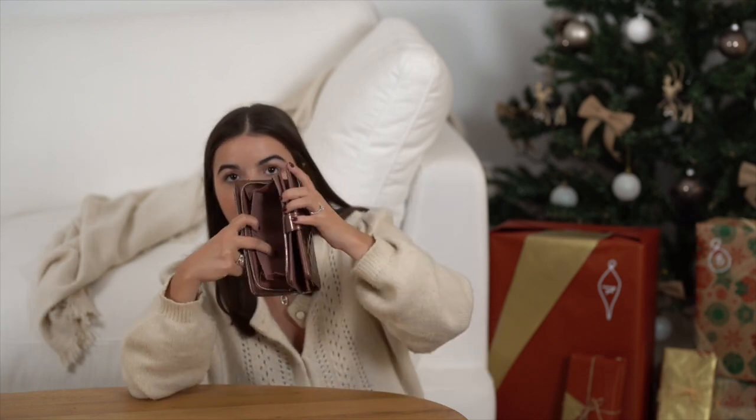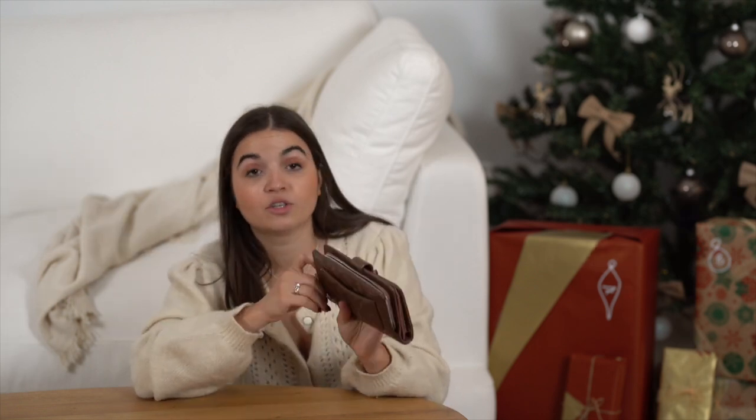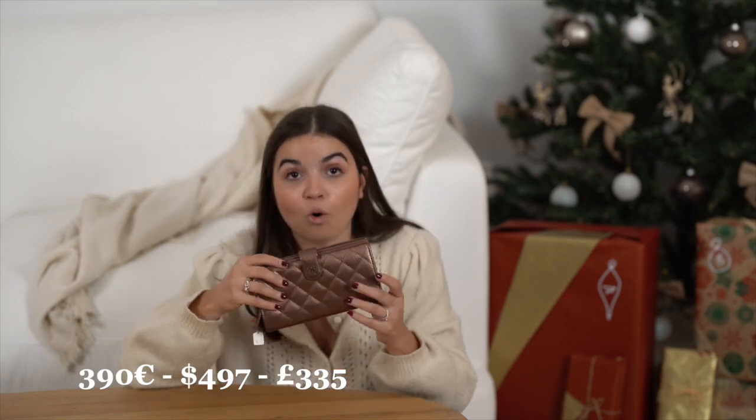It was used a little bit on this side, as you can see, because it has a little stain, but it's nothing much. And we have the authenticity card for this one. I'm so excited because this one is in such good condition. This is unbelievable. And the price for this one is 390 euro. I will add the USD and UK price on the screen, of course.